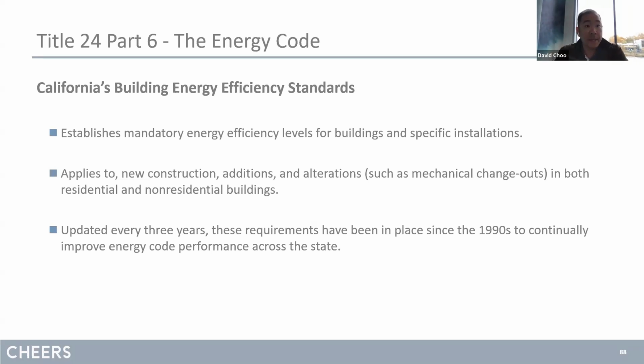This code is updated every 3 years. It's been in place since the 90s. And somewhere in the early 2000s, they introduced the idea of the HERS rater or HERS inspector going out to homes to conduct inspections, so field diagnostic inspections to assist local building departments.